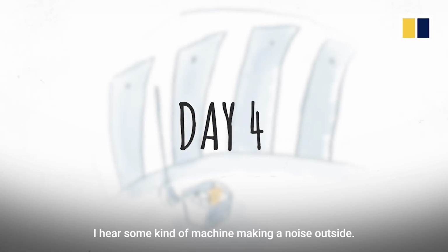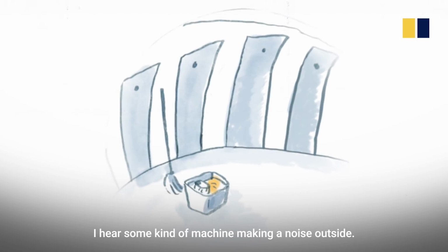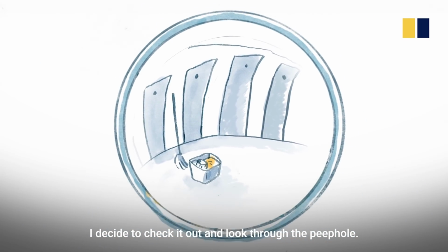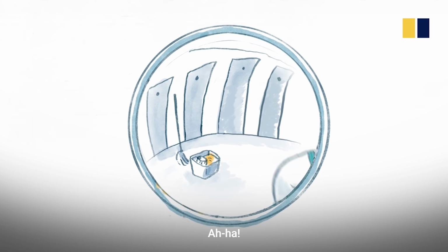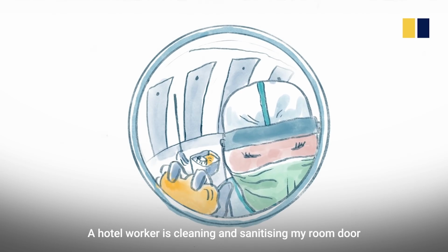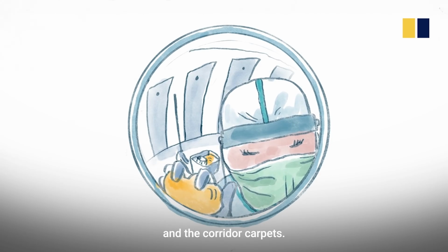I hear some kind of machine making a noise outside. It happens twice a day. I decide to check it out and look through the peephole. Aha! A hotel worker is cleaning and sanitizing my room door and the corridor carpets.